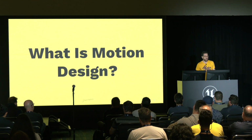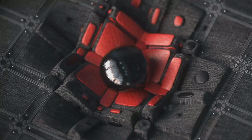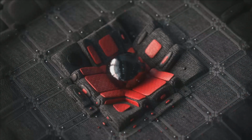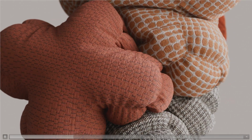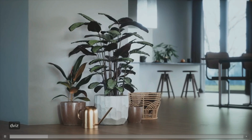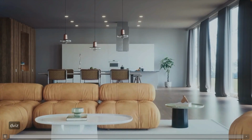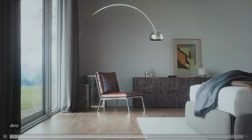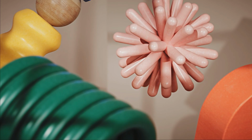So what is motion design? It can look really fun and pillowy and abstract and help sell products like couches and cushions and mattresses. It could be very fun and soft and beautiful. It can also be very photoreal and show off the interiors of homes, hotel lobbies, ArchViz, those types of things. These are all set in motion and often trying to sell concepts before they're built, so a lot of previs.